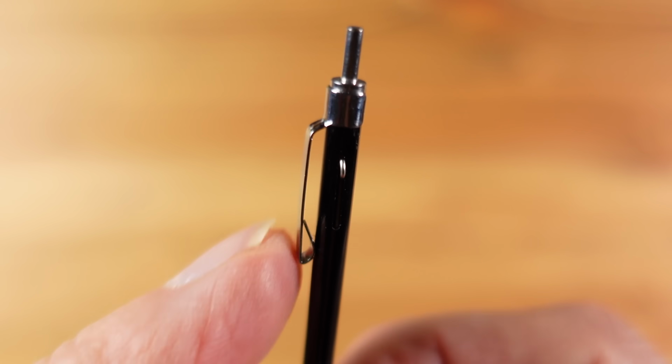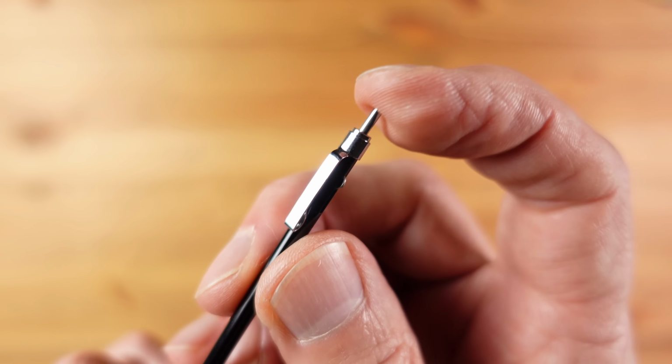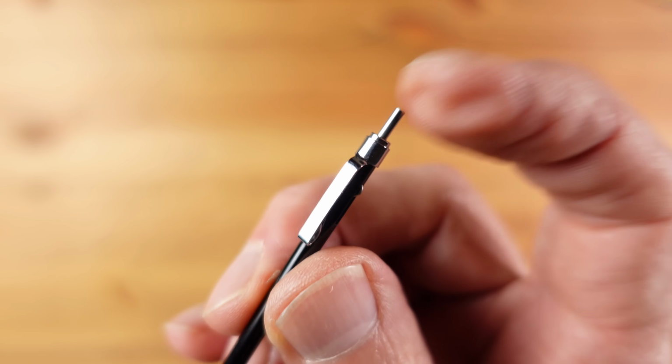It comes with a small credit card size holder and is equipped with this small pocket clip here too. To use it, you just push on the end here to bring the nib out and then push this on the side here to retract it. Small, well made, lightweight, and means you'll never be without a pen again.